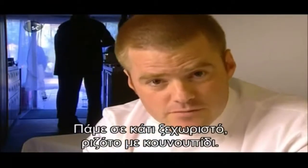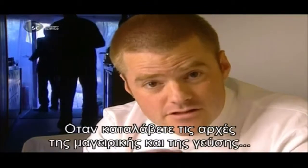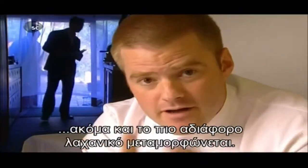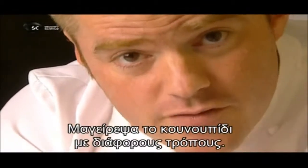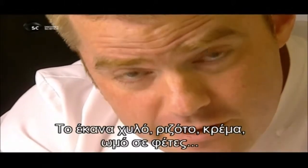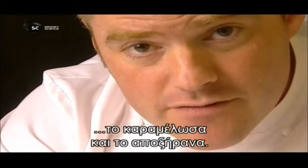And now for something special, cauliflower risotto. Once you begin to understand the basics of the science of cooking and the psychology of flavour, even the most mundane, unromantic vegetables like cauliflower begin to reveal their potential. In this dish, I've brought together several different ways of preparing cauliflower. Cauliflower broth, cauliflower risotto, cauliflower cream, some very thin raw cauliflower, some caramelised cauliflower, and some dried cauliflower.